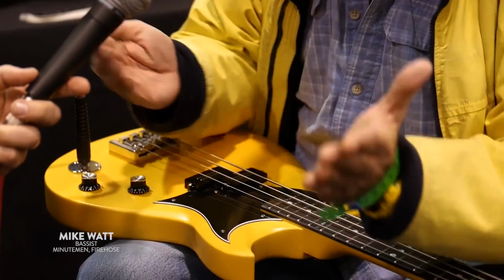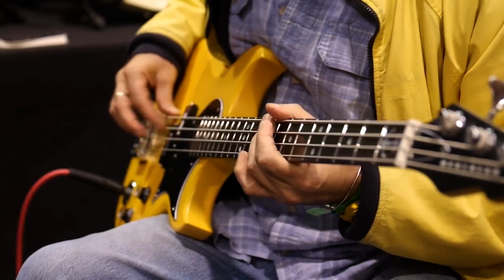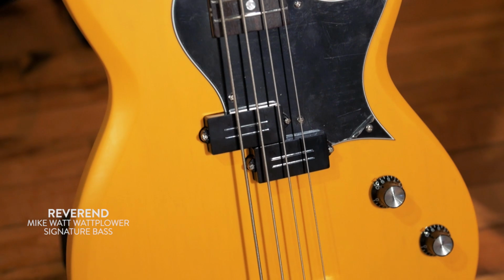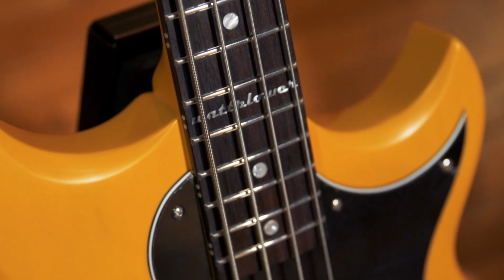Mike Watt is this just amazing personality in the bass world, in the alternative music world, in the music world in general. He's really something else. And so I approached Mike years ago and said, hey man, I'm Ken from Reverend, I want to do a bass. Brother Ken, a lot of people have asked me to do basses over the years, and I just kind of have my thing that I do, and I love what you guys do, but I don't see how it really translates to my way of working the instrument.